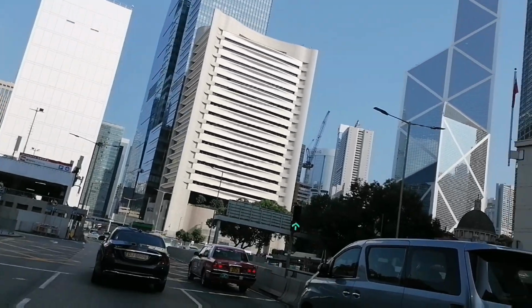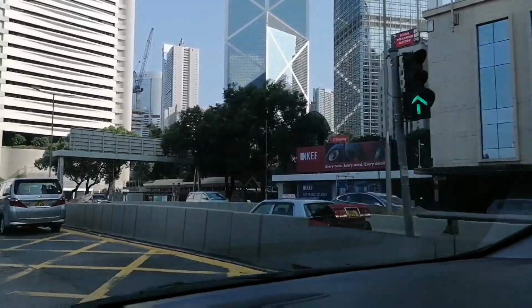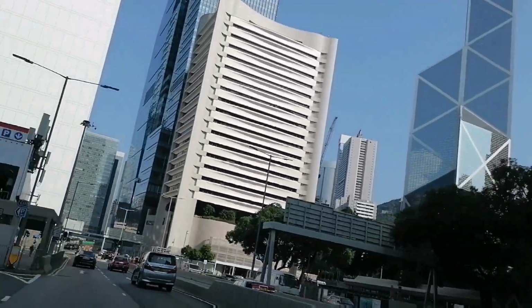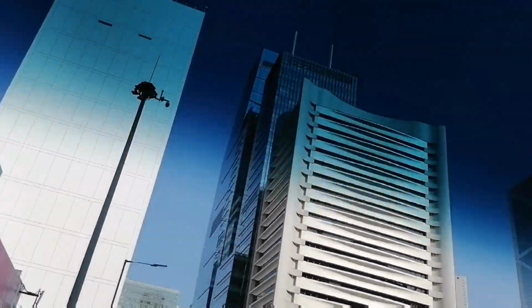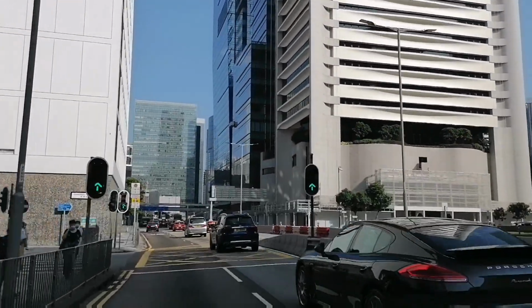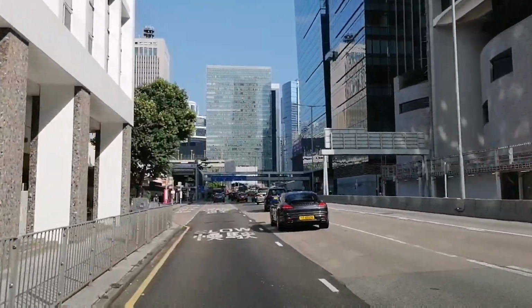Business building, industrial. Yung pala guys, Hong Kong Club. This one is Hong Kong Club. Ganda. Pakunta tayong Ocean Park. Stay tuned!